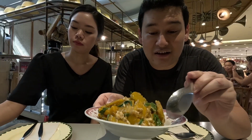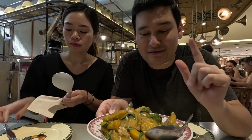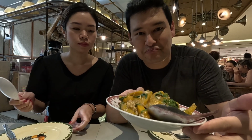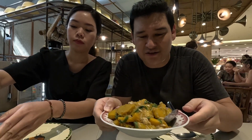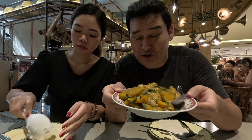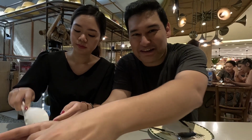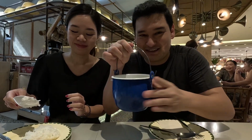So this is the crab meat stir-fried with pumpkin, I guess? It's nice. Pumpkin is used in Thai cuisine as well. You just don't really see it outside of Thailand. So again, pretty unique stuff here. And then they always give you the rice in a little bucket for the table. I think it's kind of cool.